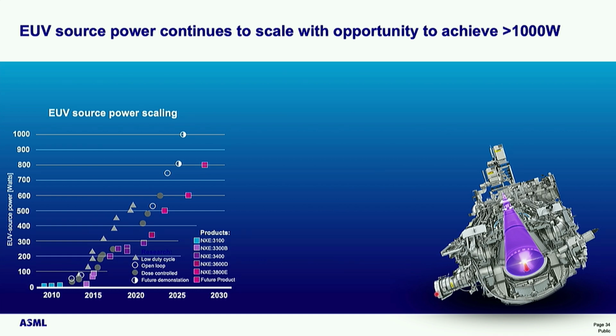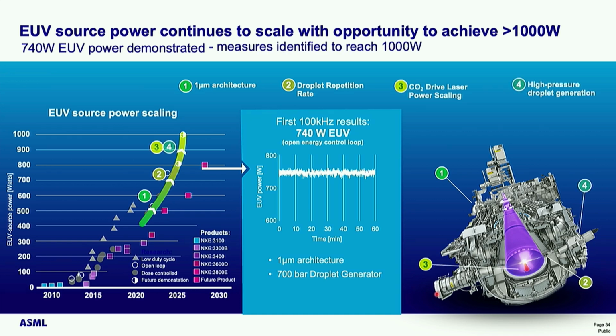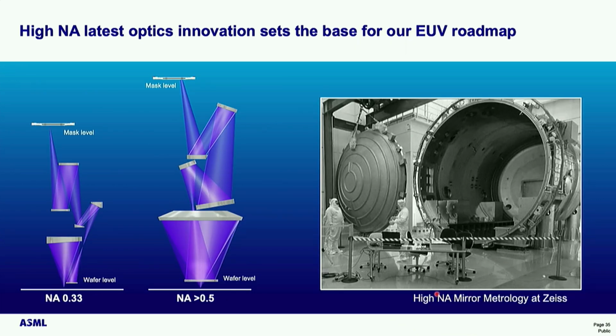We've continued to scale the source power. We can now hit 700 watts EUV light out of that source. The optics keep getting bigger and bigger, and you can see that here, that's an interesting detail. If I want to make that opening angle with which light comes in bigger, I need to make the mirror bigger. But then you have a problem: how do I get the light into that mirror in the first place?